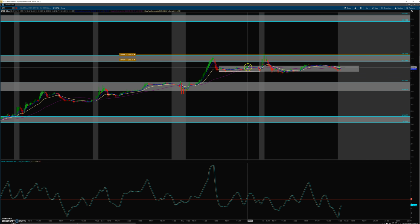Or the other ideal setup was for it to fail below the channel, retest, and then sell off into our supply demand zone down here. Neither thing happened. It just kind of stuck in and around this channel for the entire day, Friday.